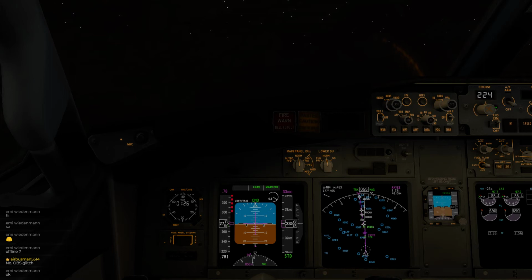Memphis Center, FedEx 317, back with you, sir. FedEx 317, not a problem at all, sir. Thank you for that. Memphis Center, good evening. Connie 504, heavy, 40 miles southeast of Springfield, flight level 360. Connie 504, Memphis Center, squawk 1516. 1516 for Connie 504, heavy.